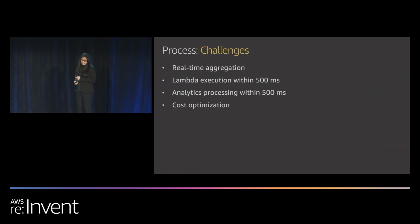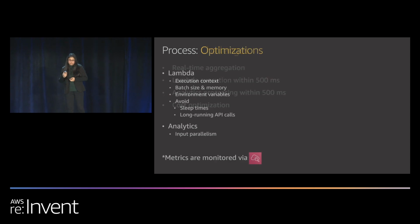Now, a couple of challenges that we had. Of course, we had to do real-time aggregation, again, maintaining the 1-minute granularity. And that meant that our processing for the Lambda, as well as the Kinesis Data Analytics, needed to be sub-second. All of this while maintaining the cost. So the optimizations that we looked at.